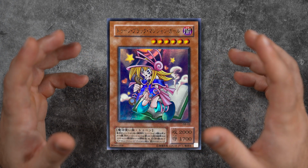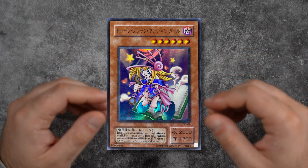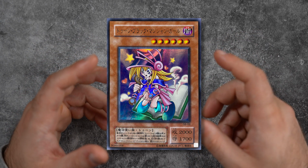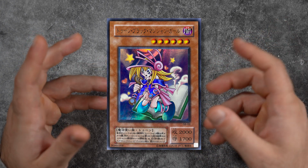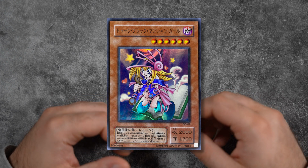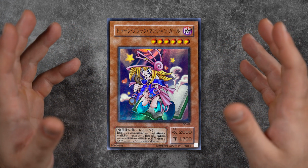Another Japanese card that I'm going for is the G6 Toon Dark Magician Girl Ultra Rare. This was either a misprint or special release where it's very short printed. It's extremely rare. I think the PSA 10 goes for around $3,000 to $4,000. I'm not really gonna pay that for a Toon DMG.